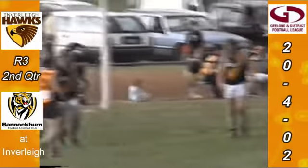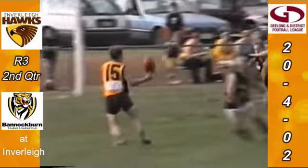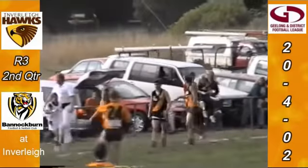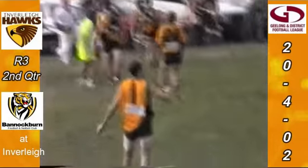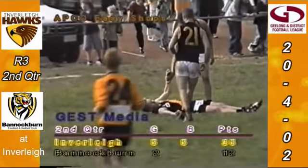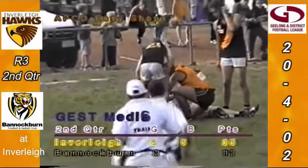It'll be another boundary throw in. Trotter takes it from the ruck contest. Handball to Watts. His kick was well smothered. Close to the boundary line again, and has kicked it far out of bounds. Halfway to Cressy, because that's out of bounds on the full. And it will be a free kick to the Tigers.